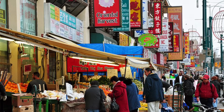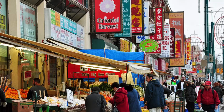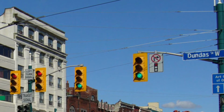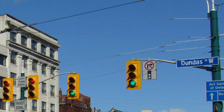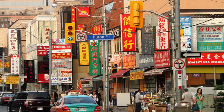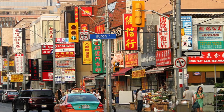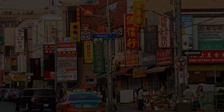Chinatown is an ethnic enclave in downtown Toronto, Ontario, Canada, with a high concentration of ethnic Chinese residents and businesses extending along Dundas Street West and Spadina Avenue, west of the center of the city.